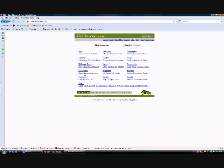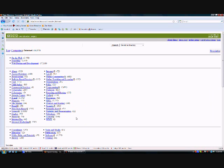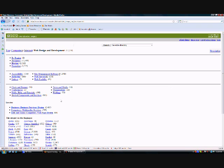Where will it go? Games, video games, reference, shopping, world, sports, science, recreation, computers. Okay. I'm just looking here. Computer, internet. Let's see, web design? No. Free web space. Domain names. Let's see. Web design and development, perhaps? Here we go. Weblogs. Okay.